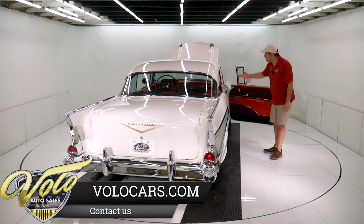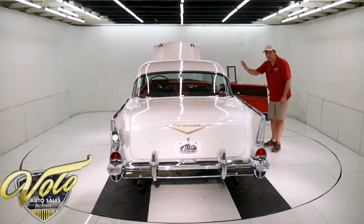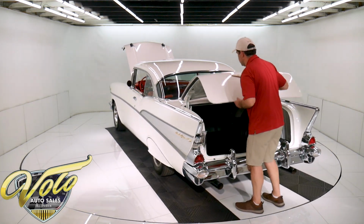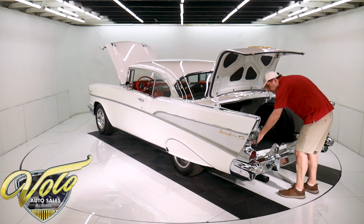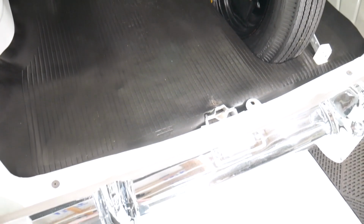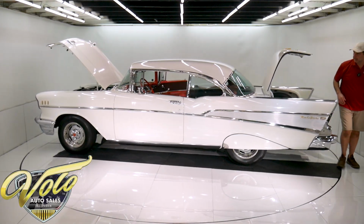Interior is completely restored to original condition, or I should say mostly original. It's got a couple add-ons, which I'll tell you about, nice add-ons. Trunk compartment's all clean, painted nice. Looks like the wiring's new, the rubber mat's new, the latch assembly's new, weather strip. It's got a white wall tire for a spare with the jack. So it's got a really nice, all finished trunk compartment.